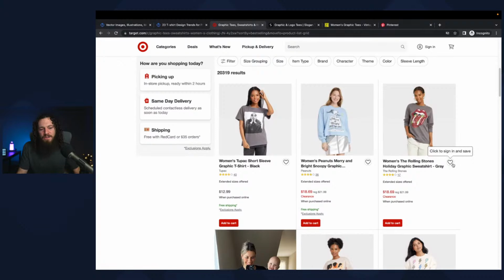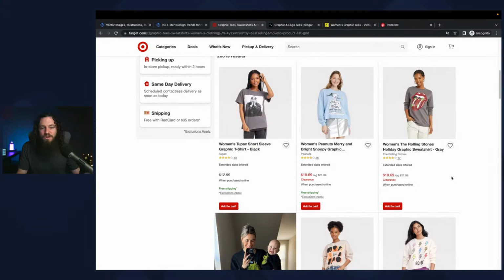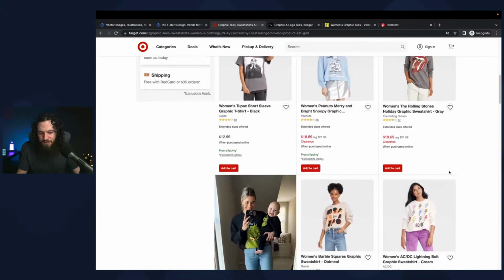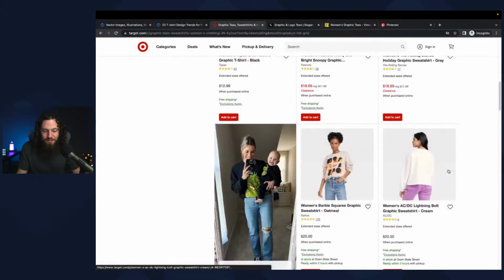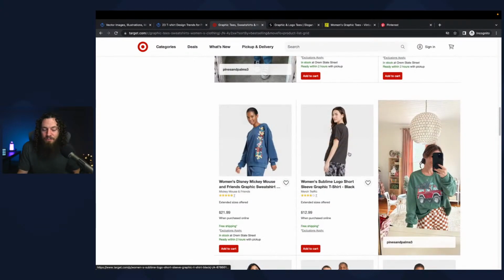Anytime I'm doing my trend research, things that I look out for are recurring themes, font styles, graphics, color palettes, colors of shirts, types of graphic placements. So are they doing sleeve prints, back prints? Are they doing small chest graphics? These are all things I like to take mental note of when I'm doing my research. And as you start to do more trend research and figure out what's trending on different platforms, you'll start to pick up quickly on recurring elements.